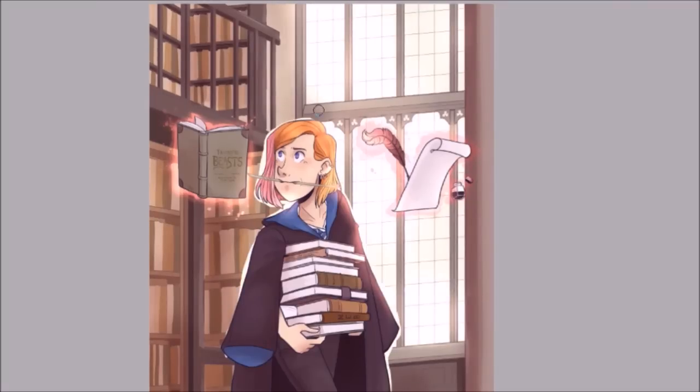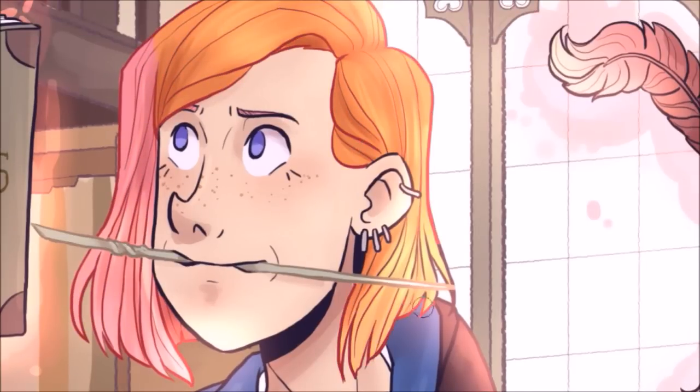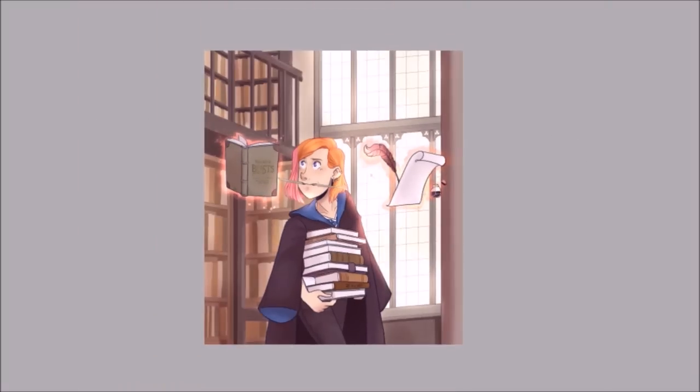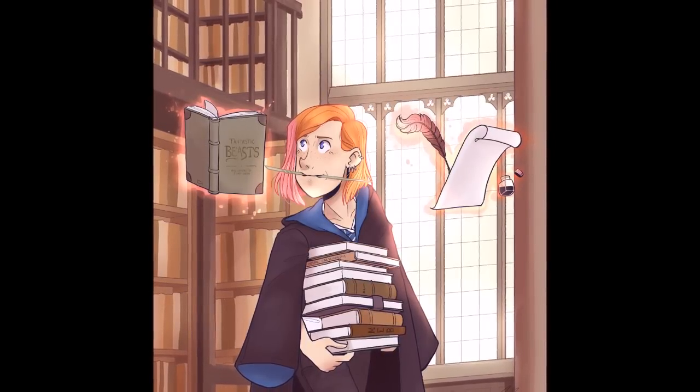It looks kind of weird because I used blending options for the layers, and the book is on top of something really dark, and the paper and pen is on top of something really really light. So it looks different on the book than it does on the paper. But here's the finished picture.